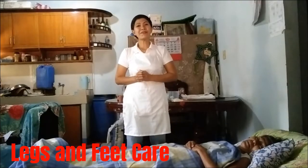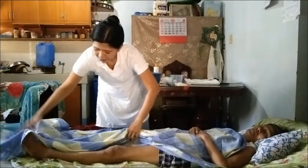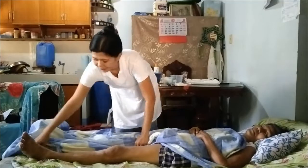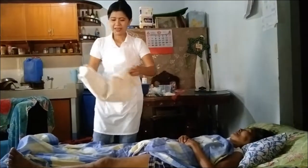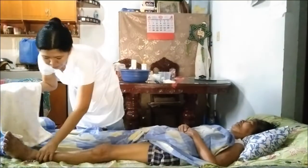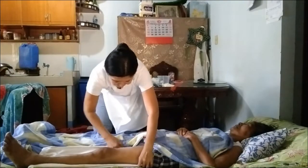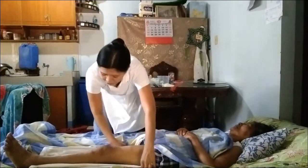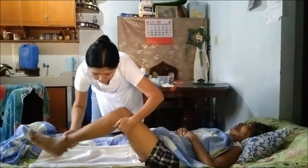In legs and feet care, place the towel lengthwise under the client's leg, farthest from you. Position the leg in a dorsal recumbent position. Mami, iikot po natin.